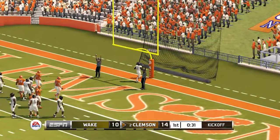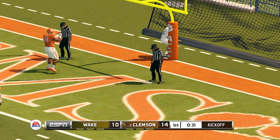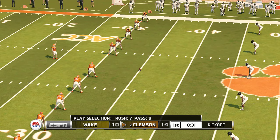And he tacks on the extra point. So a four-play, 83-yard drive, and they come away with a touchdown. And, Brad, you're going to move the ball at will when you're able to execute the pass game like that. Those big plays eventually are going to lead you to a touchdown.